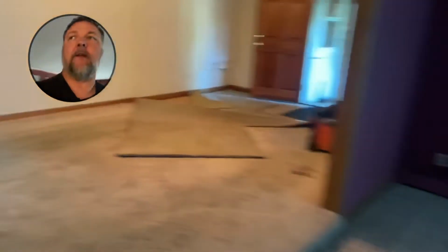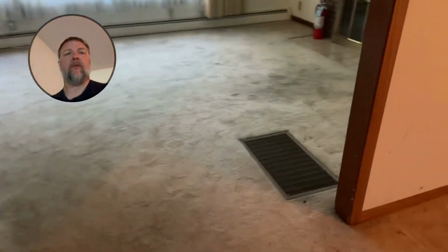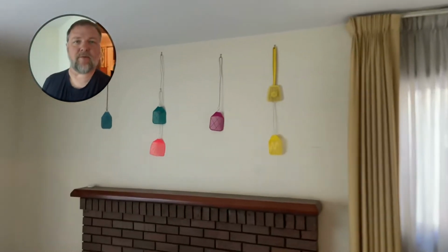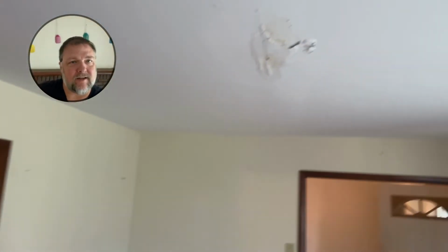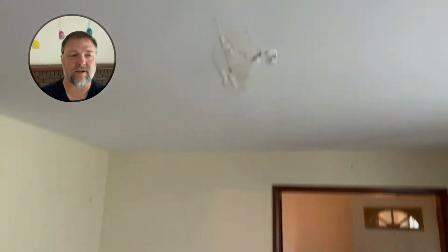And then we got our, I guess, the living room, family room. I don't know. They got a hole in the floor for vent, fireplace. There's a, I don't know, trophy room of fly swatters. There's another one there. Another hooks all over the place. Some previous water damage. They said again that the ceilings were fixed, so we're hoping that's the case.